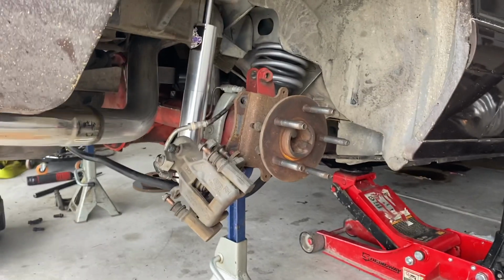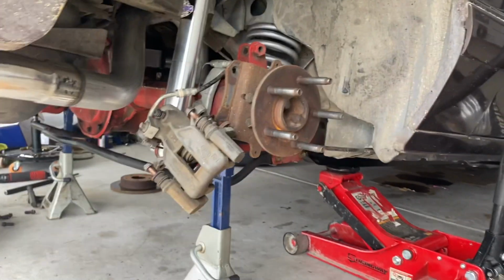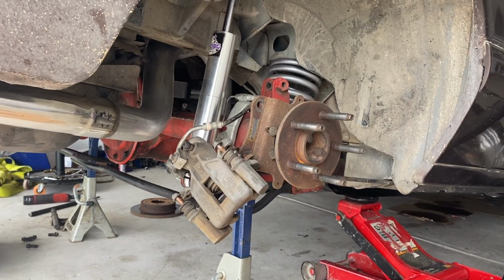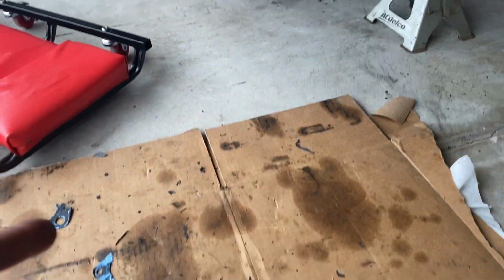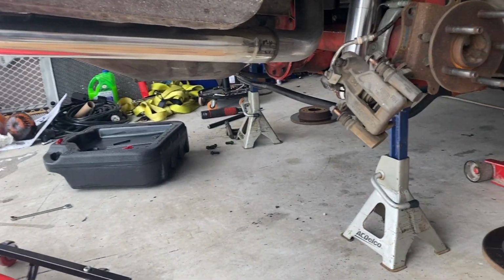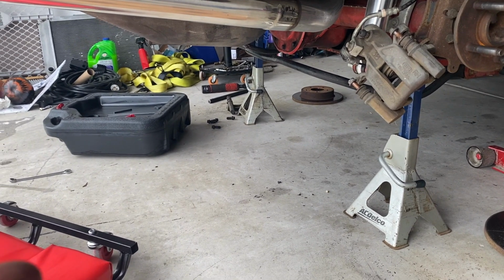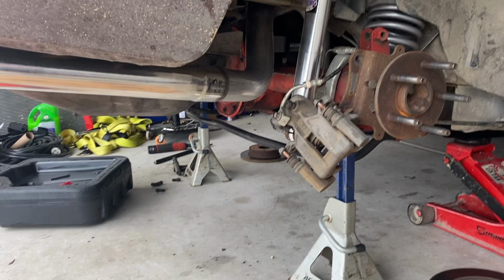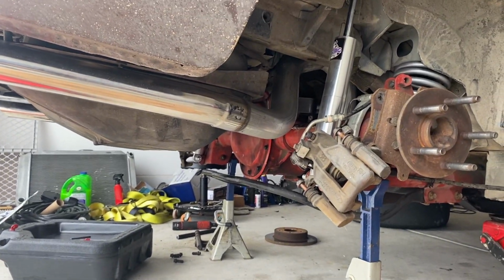All right, guys, so I got the brake rotors and brake calipers off, and I got the drive shaft unhooked from up under the car. Now I'm going to attempt to not make a mess. I got some old cardboard here. I try to keep my garage floor as clean as possible, but that's not always the case. And then I got my little oil catch thingy. I'm going to let you guys watch and see if I make a gigantic mess.